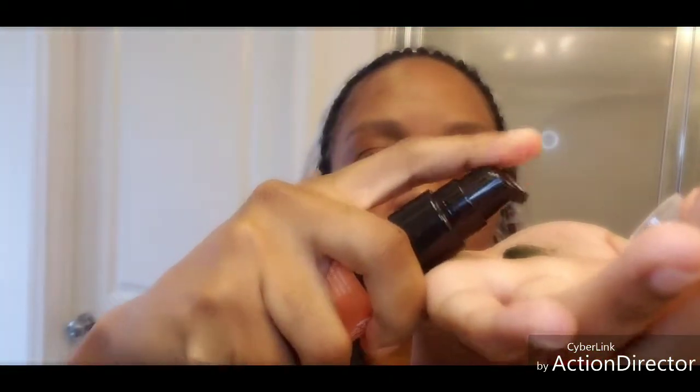I'm going to put 2 pumps of oil on top of my scrub and mix it together in my hand. You can kind of see the oil. It's enough. And then I just start to massage it on my face. If you could leave it a little damp, it helps. But because I am going to take a bath and open up my pores, sometimes I start to sweat, and so I don't want it to get too wet.